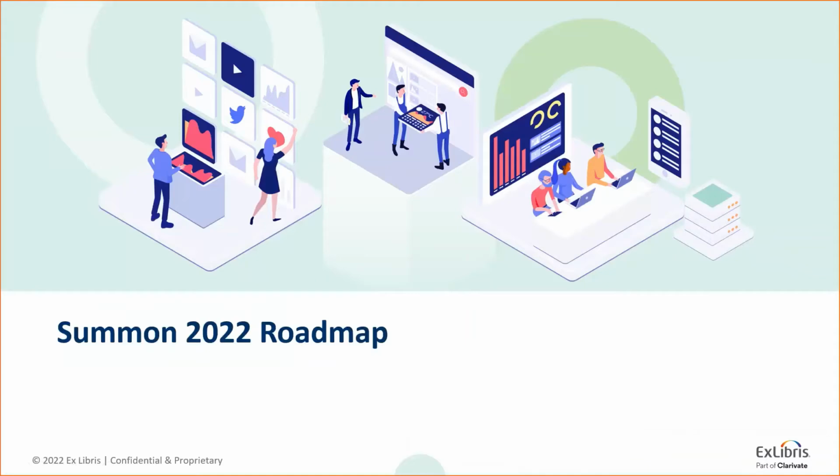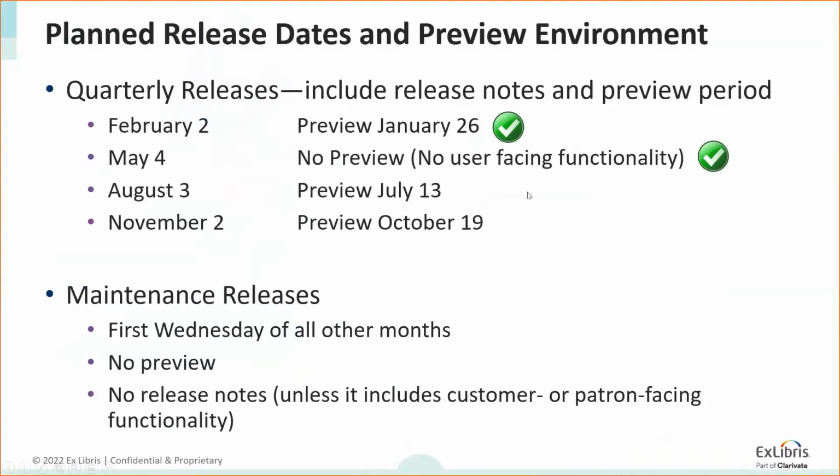Next, I want to talk a little bit about what we have planned for the remainder of the year. We've already completed a lot of great stuff. We've had 2 successful releases so far on February 2nd and May 4th. We're in the process, as I just mentioned, for the August 3rd release. Everything is live in the preview environment right now. If you haven't already, please go out, kick the tires on that, and give us feedback on what you like or what you'd like to see improved.